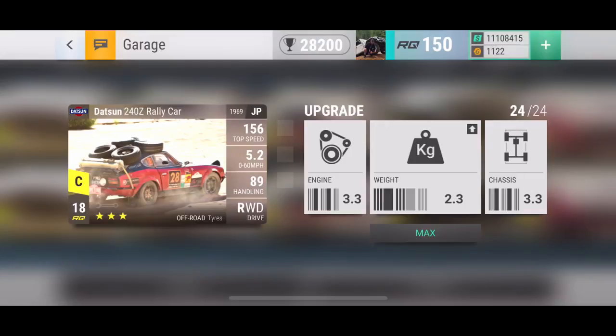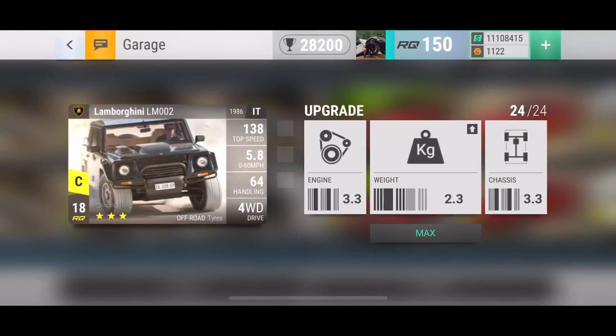I love this car, but it's not my favorite because my favorite RQ18 car is indeed the Lamborghini LM002. I love this. It's such a fun car. It's such a beautiful car. This is like the Hellcat of SUVs from the 80s. I think it's so cool, so rad.